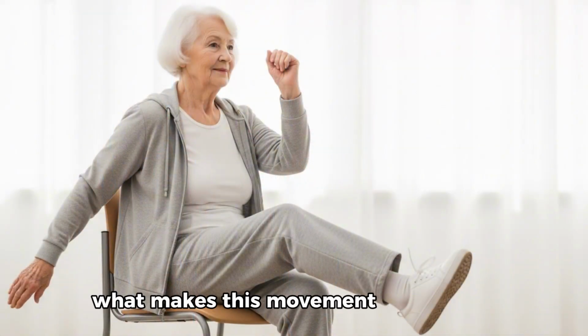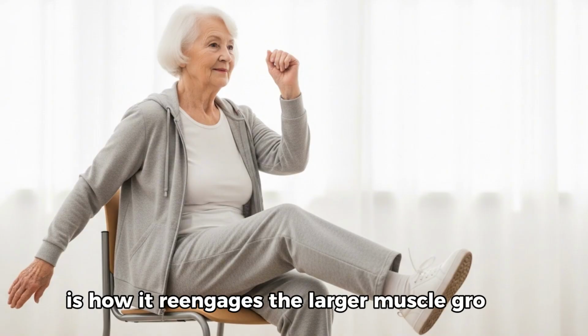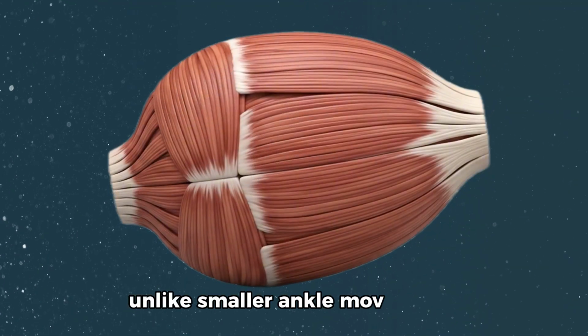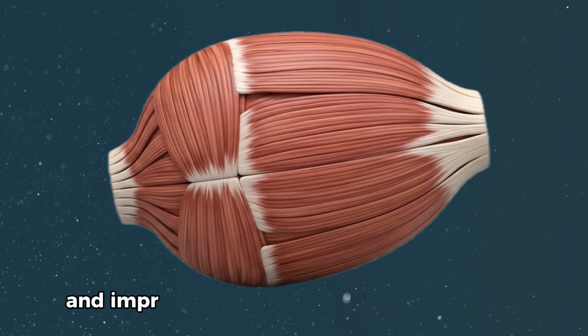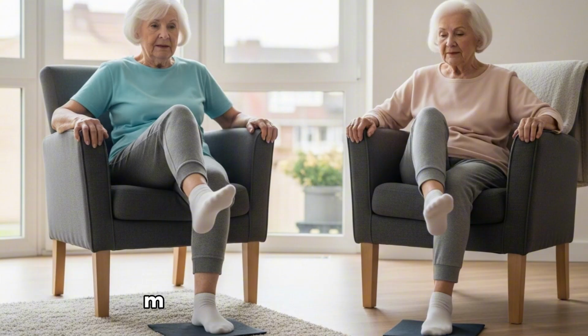What makes this movement so valuable is how it re-engages the larger muscle groups that assist circulation in the upper legs. Unlike smaller ankle movements, this exercise helps stimulate deeper blood flow and improves coordination between muscles and blood vessels. Many older adults notice that after practicing this regularly, they feel more stable when transitioning from sitting to standing, a critical moment where many falls occur.